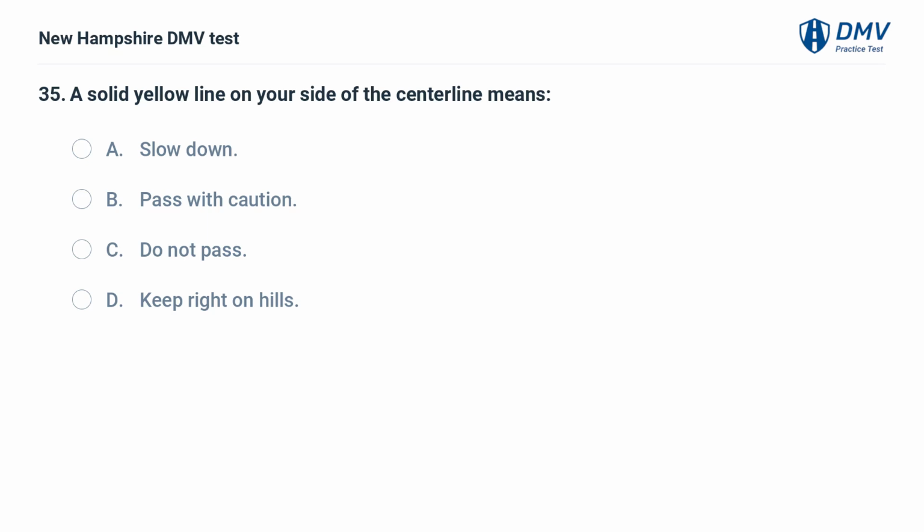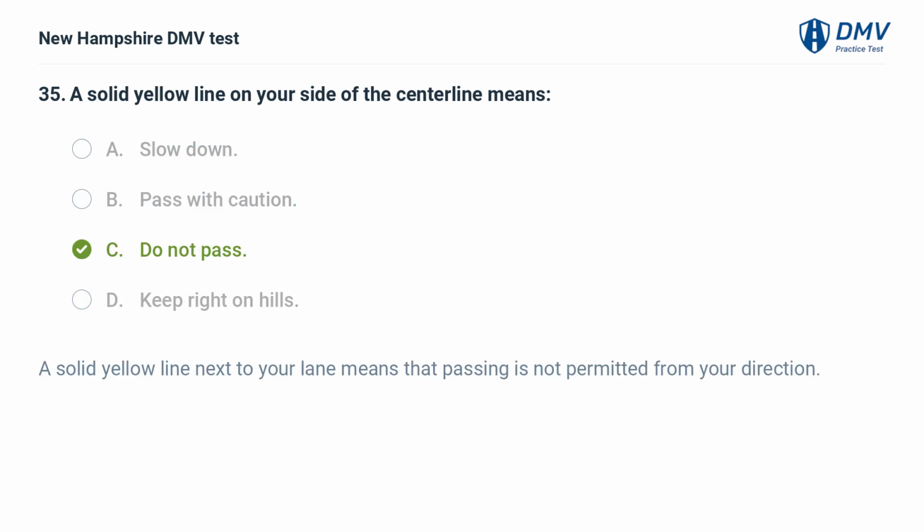A solid yellow line on your side of the center line means A. Slow down. B. Pass with caution. C. Do not pass. D. Keep right on hills. C. Do not pass. A solid yellow line next to your lane means that passing is not permitted from your direction.